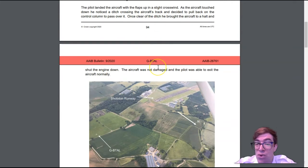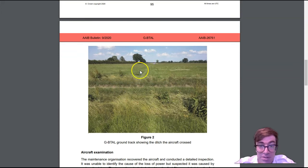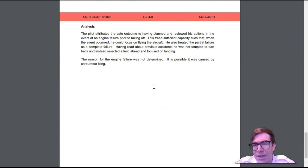He landed, saw a bit of a ditch in his way, so just applied a bit of back pressure just after he'd sort of touched down to get over the ditch, which I think is an excellent move. And you can see there the aircraft sat there pretty much unscathed, not a little bit of damage at all. Perfect flat field, not much different from some airfields I've flown from. And well, let's skip a bit ahead.